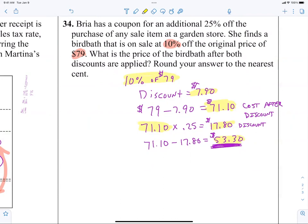This is what I'm trying to tell you. You're going to be a consumer. You're going to go buy things. This is critical. The less you spend now, the more you have in the future. So this is what we're trying to teach you right now. Super duper important.